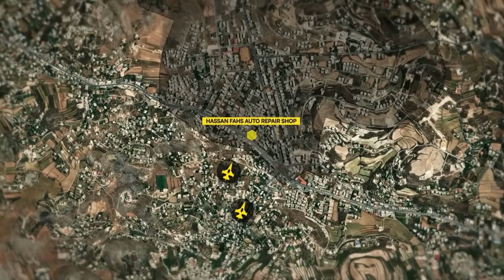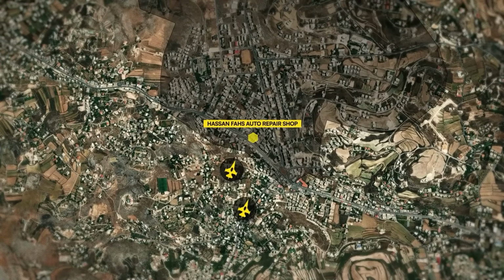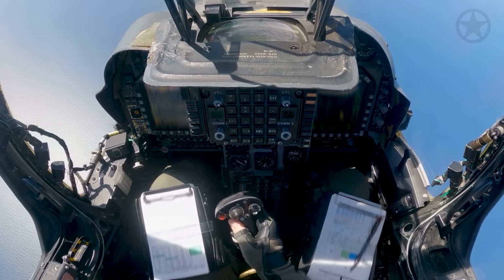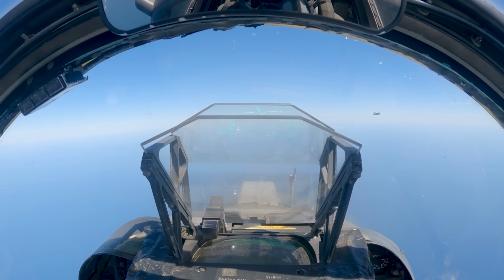Too early, and the bomb can't glide far enough. Too late, and it overshoots. The WSO calls good solution as the targeting computer shows a solid lock. The pilot's thumb hovers over the weapon's release button, waiting for the exact moment when all the parameters align. The green brackets on his HUD converge, and rifle 1.